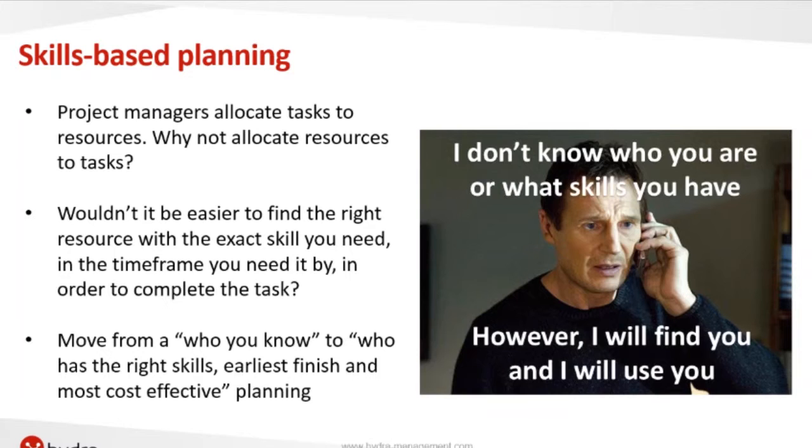If you have a centralized system, wouldn't it be nice to be able to type in a skill, like I need to do this designing piece of work, and ask the system to find me the designers, and the system will bring up all the different designers you have within your resource pool. And then you can decide which ones can finish earliest, which one can start soonest, and which one is maybe the cheapest cost.